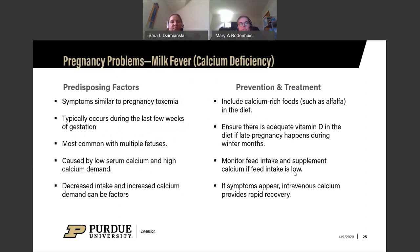And so, okay, calcium deficiency can be called milk fever. The symptoms are very similar to pregnancy toxemia or ketosis. They also occur typically within the last few weeks of gestation. And again, it's most common with multiple fetuses, so you have a lot of the same predisposing factors. This is caused by low serum calcium with a high calcium demand.